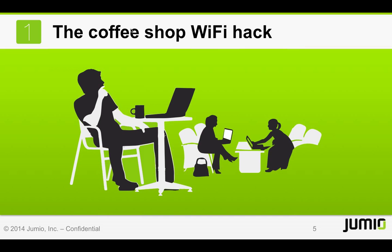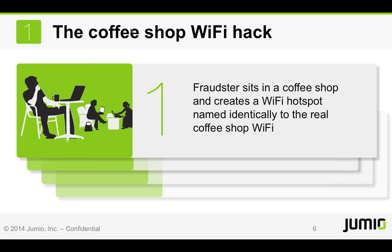So we call this the coffee shop Wi-Fi hack. It's quite self-explanatory, really. A fraudster is sitting there drinking a cup of tea in a coffee shop, and he's going to broadcast a Wi-Fi hotspot from his device, and this could be a laptop or a tablet or whatever. And he's going to name this Wi-Fi hotspot with an identical name to the real coffee shop Wi-Fi hotspot in that coffee shop. Now, there's no central registry of Wi-Fi networks.